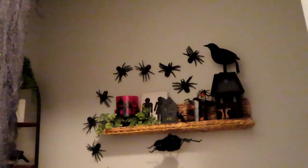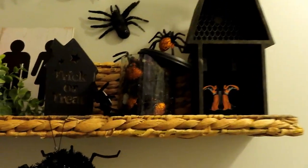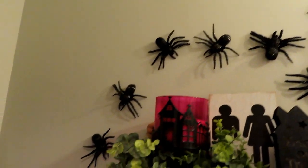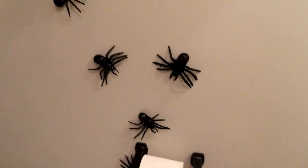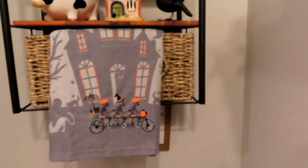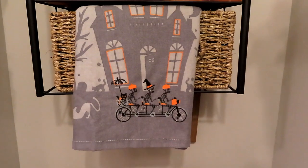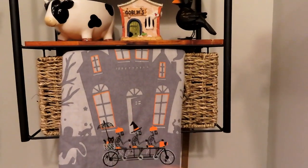All right, so I think I've finished the bathroom. Walk in, there's a creepy cloth. You have the spiders in the jar. They're coming up out of the jar. They're coming down to the toilet paper. And from there, I just hung this here because it's supposed to have parts that glow in the dark. But if I don't see it glow in the dark, then we'll just take it down.